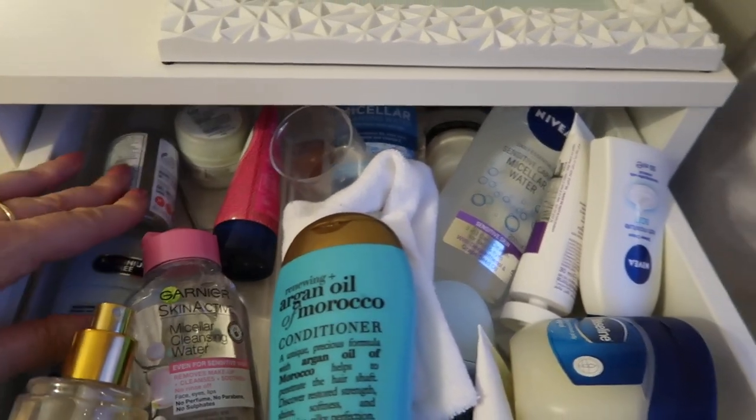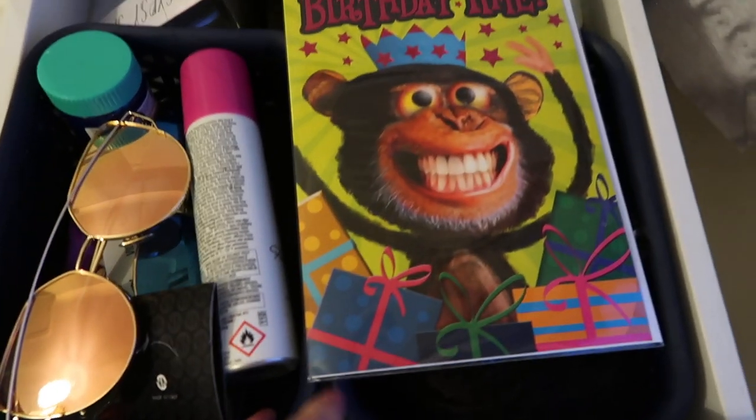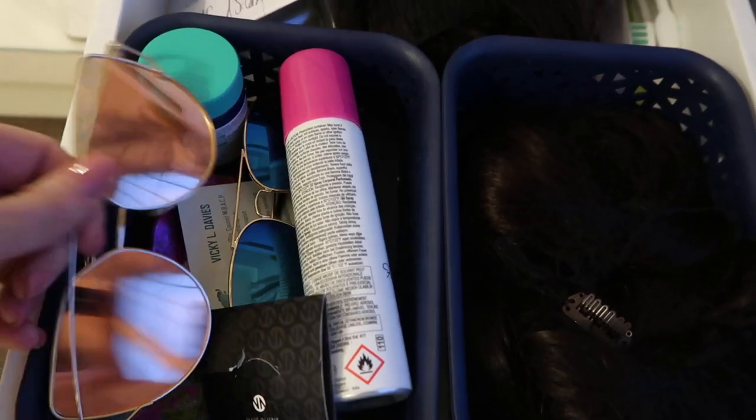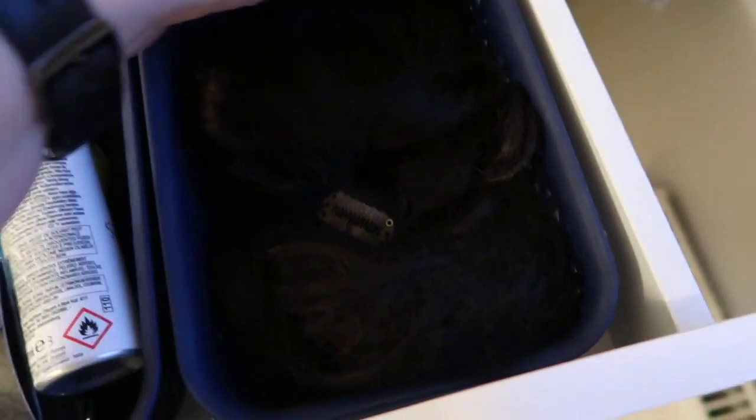Then coming to the drawers here, we've got deodorants, some travel stuff, deodorants, that Sun Goddess, just loads of little micellar waters, facial cleansers and all sorts, like Vaseline face wash and all that, spare face washes that I don't have in the bathroom. That all goes in that drawer. Then this drawer, we've got a birthday card that I don't need. We've got hair extensions, more hair extensions, some sunglasses, some Vicks, and just little bits and pieces at the back there, just junk really. So that's that drawer.